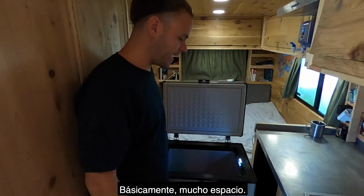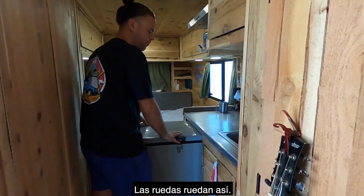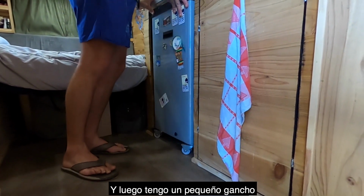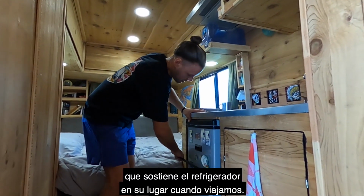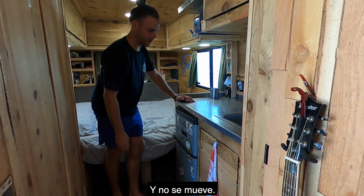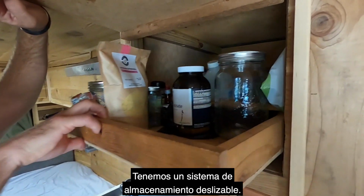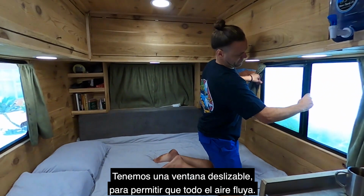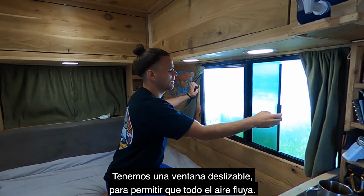So basically plenty of room. It's got a little LED light here that turns on. The wheels roll away like this, and then I have a little hook here that comes over and holds the fridge in place when we're traveling, and it doesn't go anywhere. And then plenty of storage up here. We have a slide out storage system, so you can have a fly screen if you feel like having a fly screen to let all the air run and flow through.